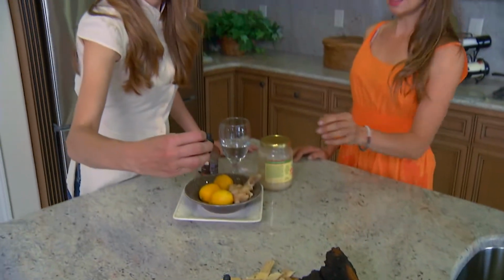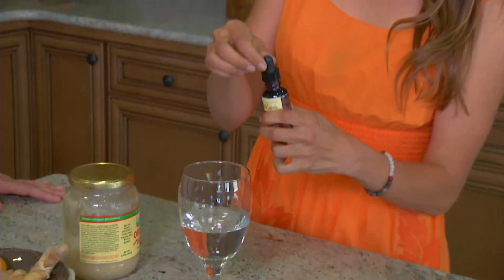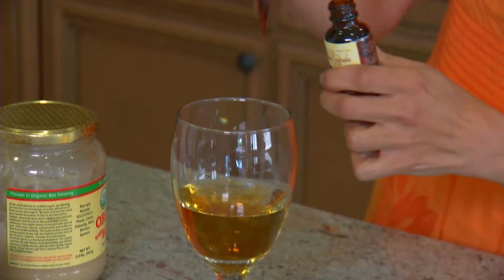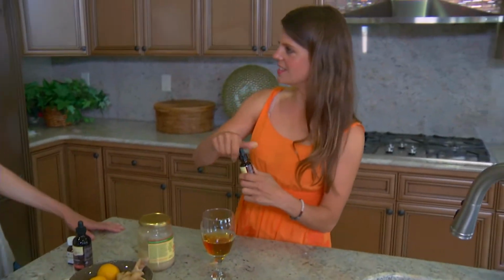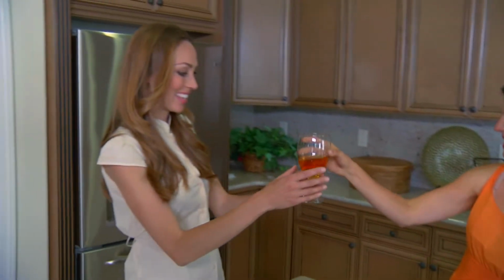So is this something that we add to a drink, or we put in some water? Yes, what we would do is we would take a tincture like this, and we would simply take a glass of water and add up to 3 dropperfuls. And we could drink this from 1 to 3 times a day. Can I try it? Please. Cheers. Cheers.